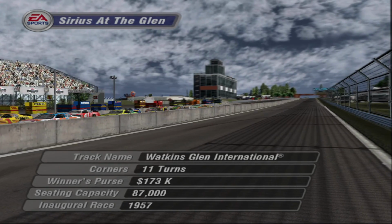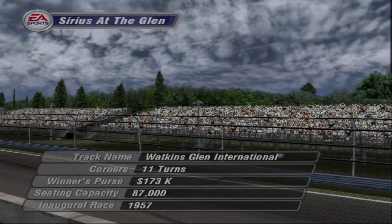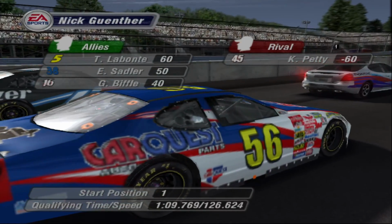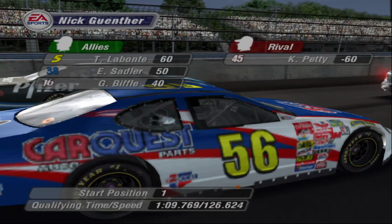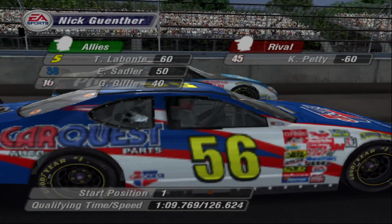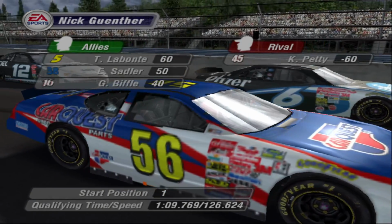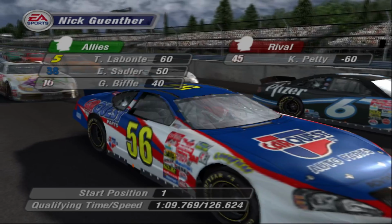A missed braking point can spell disaster for these drivers if they shoot through a corner too fast. The CarQuest car is having some trouble in the points this year. Well, there's always going to be someone who has to fill in the bottom of the points list. Of course, none of these guys want to ever see their name there. Sometimes it's just not your season to shine.